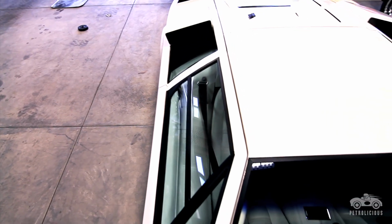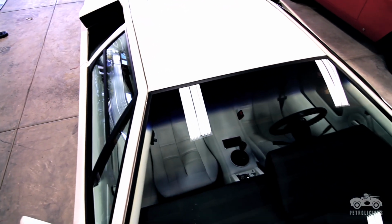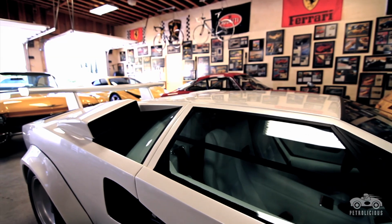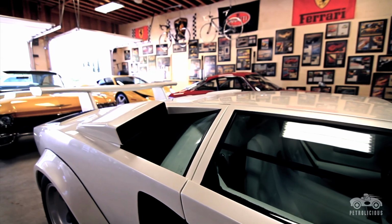It has a very kind of origami shape, very hard ridges. It's not very organic. It's got very sharp creases. The windshield is on the same vertical plane as the front hood of the car. There's a lot of scoops and ducts. Almost seems like an afterthought, but it's so aggressive looking.